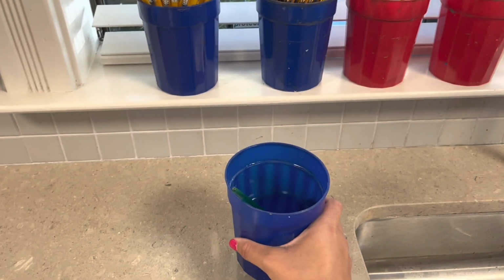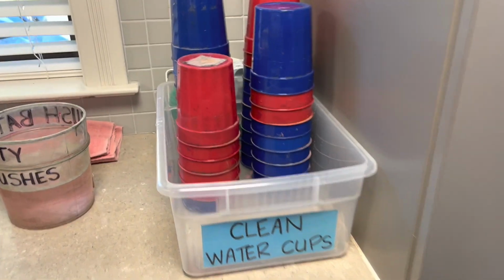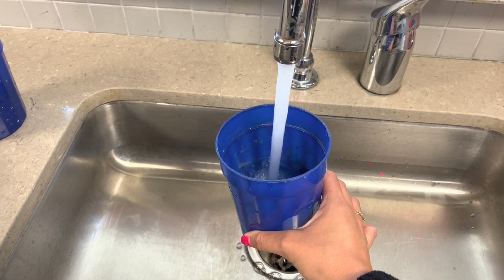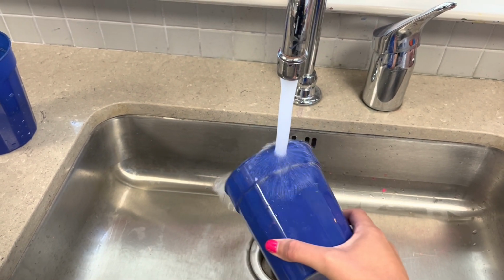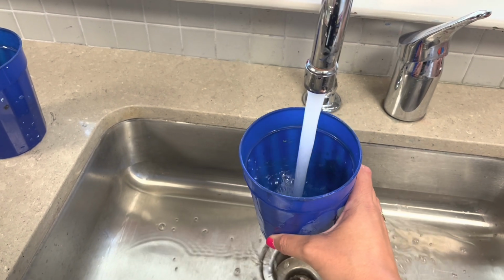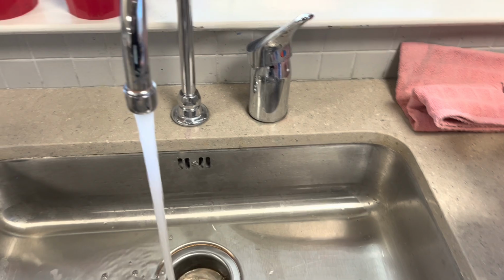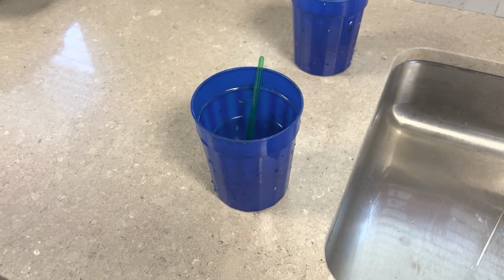If you don't see that, then you can go to this box that says clean water cups. Take a water cup and you're going to fill it up about halfway. We don't need to fill this all the way to the top because then it's likely to spill and we don't need to waste that much water. Just about halfway like that. Then you can take a paintbrush and bring that to your table to use.